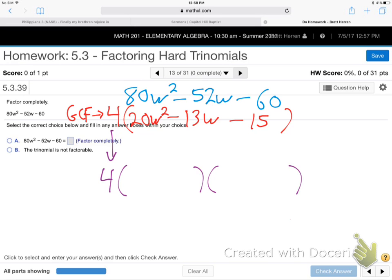So now do the 2 parentheses. You're thinking FOIL, right? Let me point out something to help. So 5W, 4W probably, right? For 20, you know what?